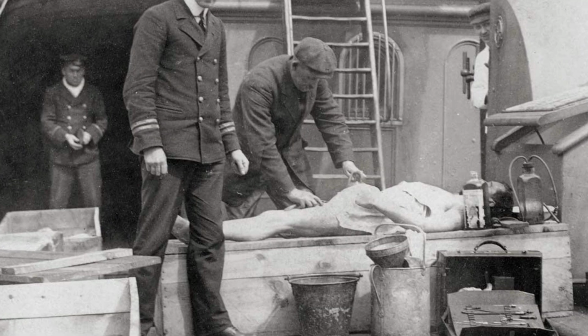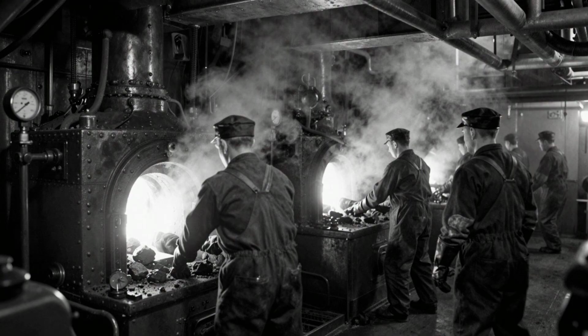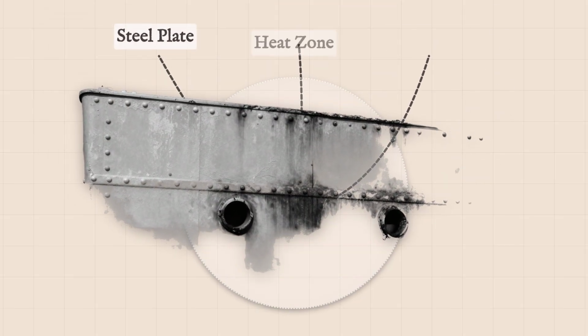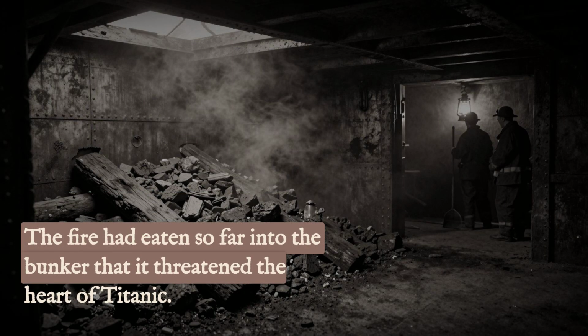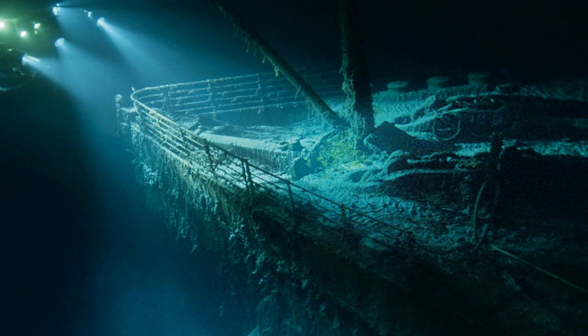But the cost was exhaustion, burns, and the knowledge that the fire had raged for days while the ship pressed on toward New York. Digging out the coal was more than a firefighting tactic. It was a fight to keep the engines alive. The bunkers sat against steel bulkheads, and as the fire burned, it threatened to weaken the very walls meant to keep water at bay. Barrett described how the fire had eaten so far into the bunker that, when the iceberg struck, water rushed in with terrifying speed. The space that once held burning coal now became a channel for the sea.